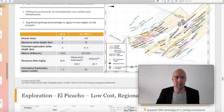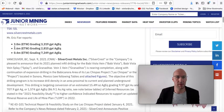Let me just go to the results of that: 3 meters at 3,300 grams per ton gold-silver equivalent, and 3.6 meters at 2,800, and this one is huge, half a meter at 7,000, huge. Huge results there. So I think it's going to expand a little bit more.